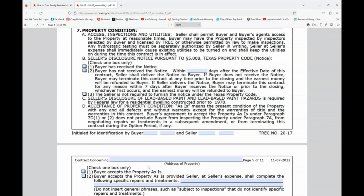Seller's disclosure notice. This is where the seller, which will also come as an attachment, will identify anything that's previously been known wrong with the property.